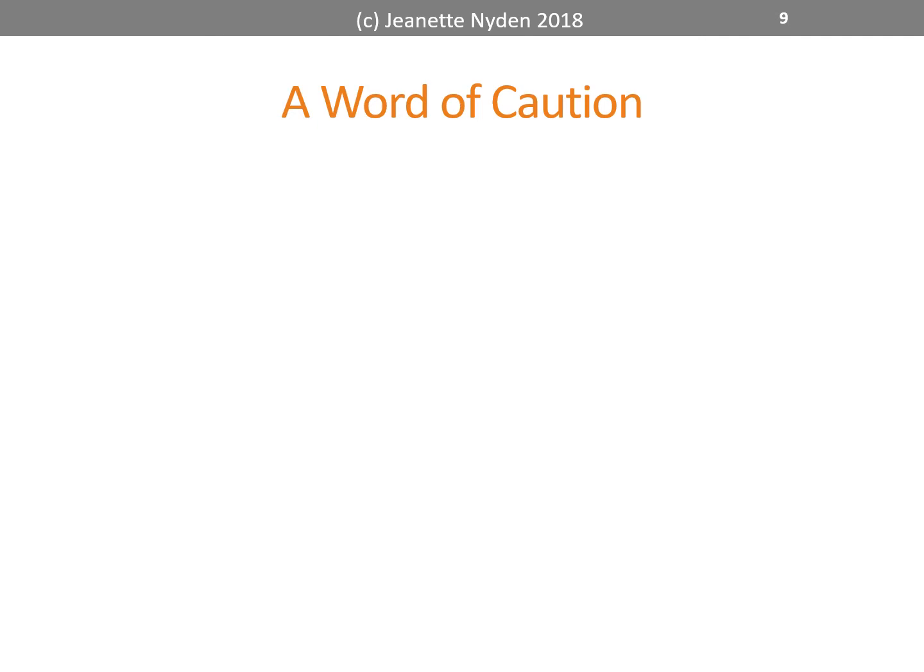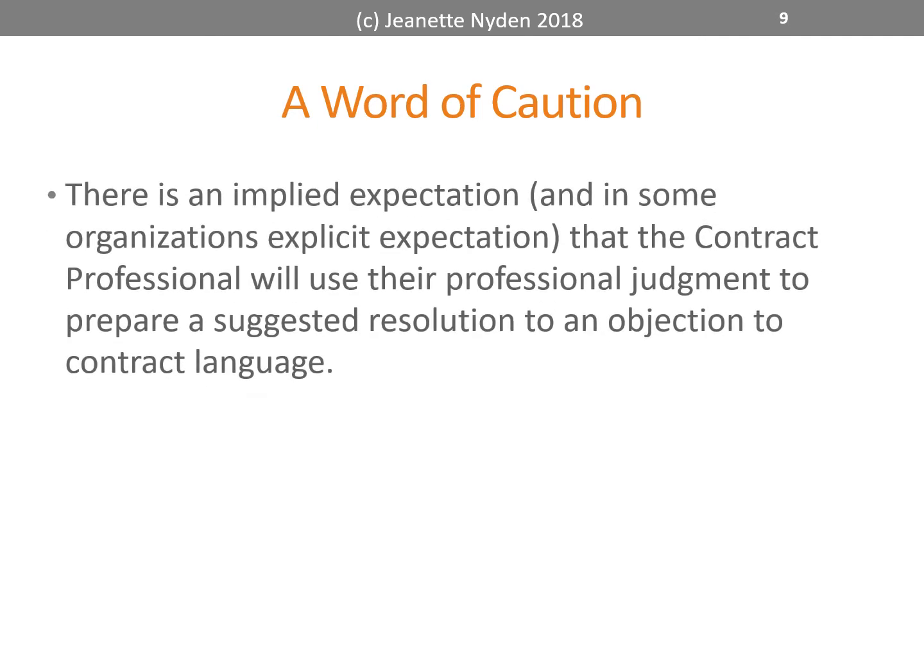A word of caution. There is an implied expectation, and in some organizations I've worked with, an explicit expectation that the contract professional will use their professional judgment to prepare a suggested resolution to an objection to contract language.